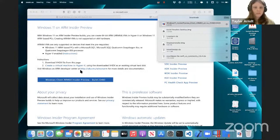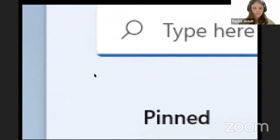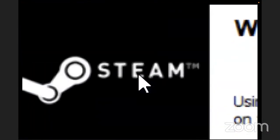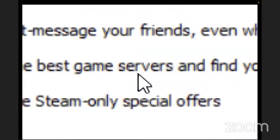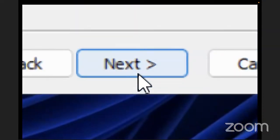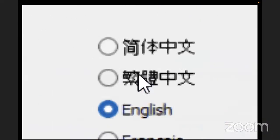That way I can get this long command figured out. Now, here's the thing, folks: you're going to see my windows magnified. That's just how it's going to be, because this is how I use my computer. I'm not using macOS magnification.